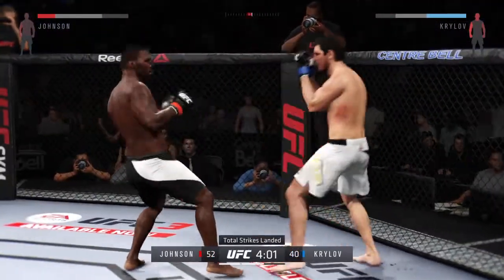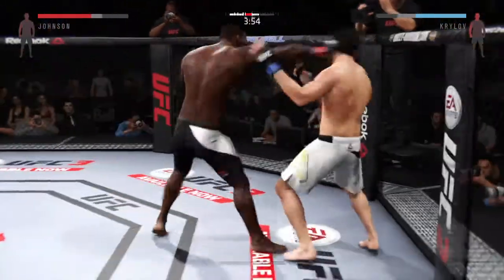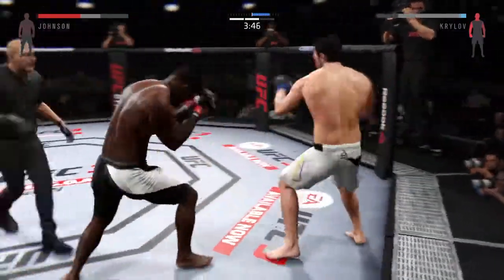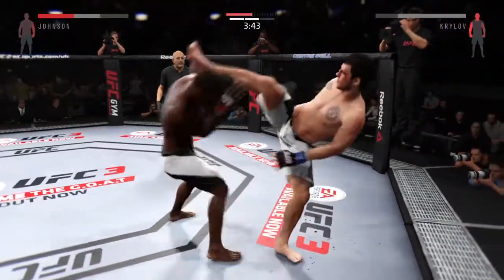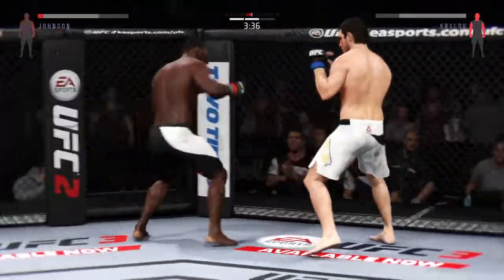Joe, he's keeping very busy. Look at the numbers, total strikes on. Anthony Johnson is continuing to punish that eye. Yes, he is. That's a good target for him. He sees the swelling, and it's going to impede his opponent's vision. Good connection with the straight by Johnson.